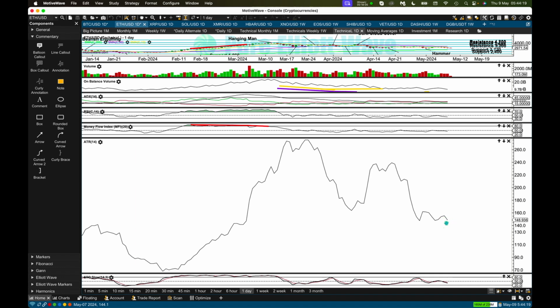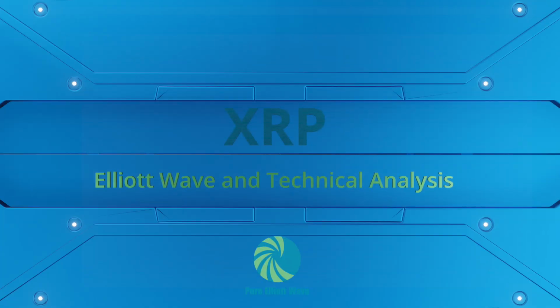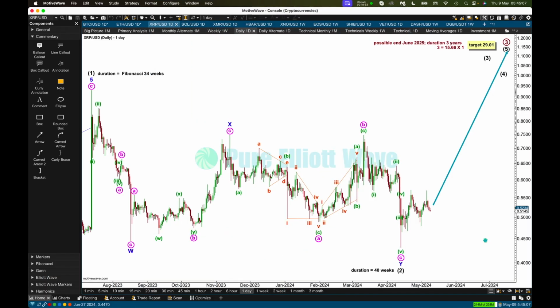ATR has been declining, however, as prices overall move lower, and volume overall has been declining as prices move lower. This does not look like a strong bear market. A strong bear market would have push from volume and especially an increase in range, as volatility should increase throughout a bear market. That is not happening, which tells us that this is most likely a short-term downward trend within the larger bull market.